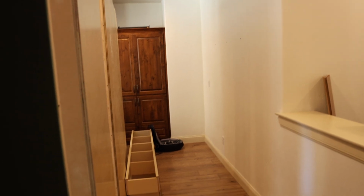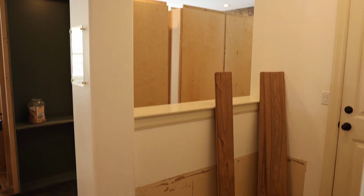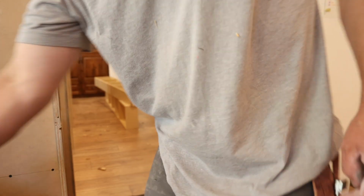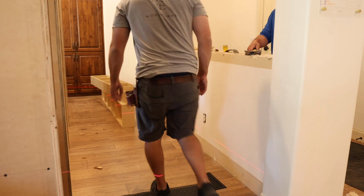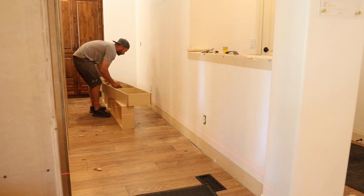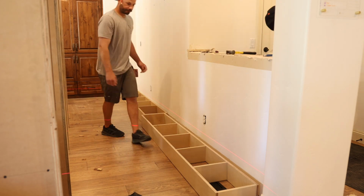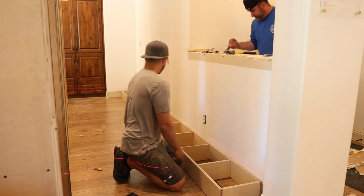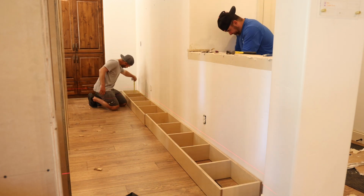But here is the space, so that's where the bookcase goes. You can see that half wall is coming out, and you can see where the bench was. The whole idea was to take the half wall out, so then the bench could be slid back further, giving them a little extra space when they come in the house from the garage. Because right now the bench was just right there inside the door, and there was really no room to move around.